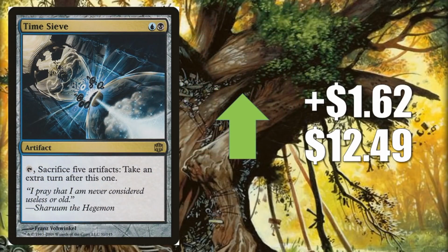Time Sieve goes up $1.62 to $12.49. This is in Tezzeret, Master of the Bridge decks and Commander and Oathbreaker. Many times you find Urza in those decks too.